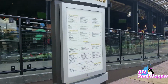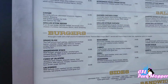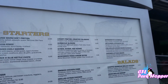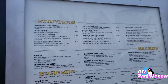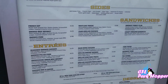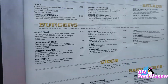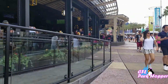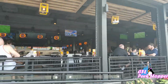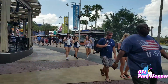Okay, so here we are at the NBC Grill and Brew. Here's their menu. They have a lot of burgers. They have a ton of starters. So you could just come here and get a couple appetizers and share them and be full, honestly. They have other sandwiches. I had the French dip before, and other entrees. So, good place to come if you're looking for some good bar type of food. Every now and then you just want something good and greasy. Come here and get a drink with it. All right, let's continue on.